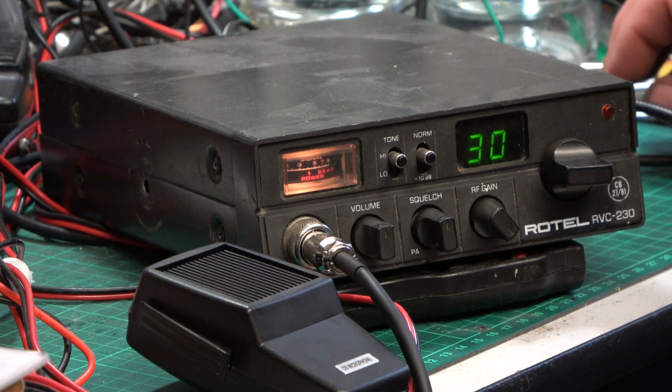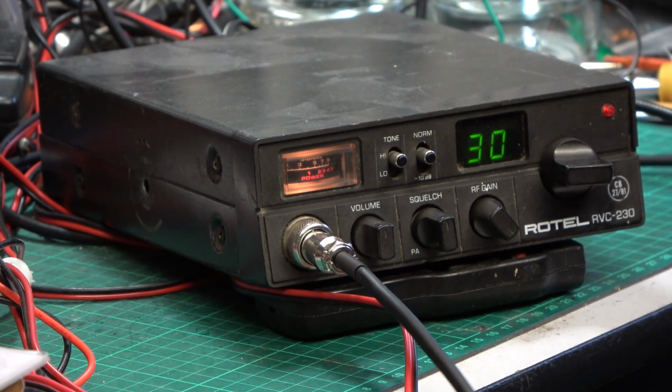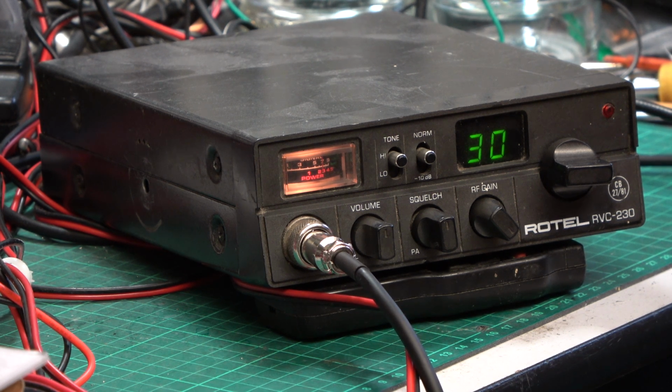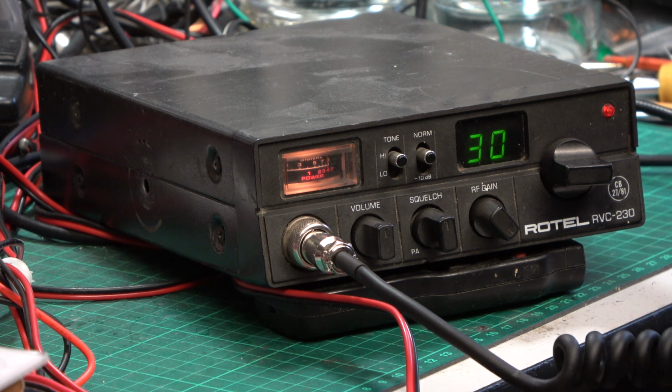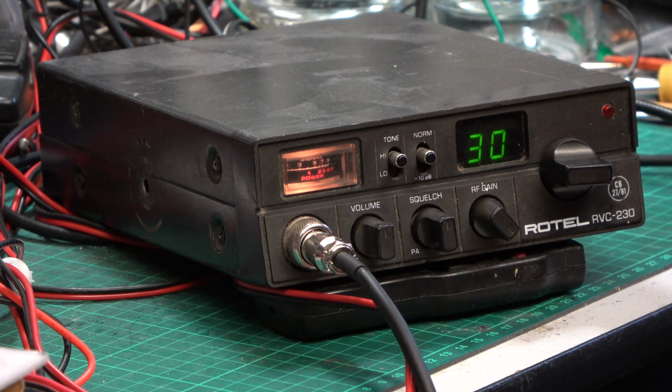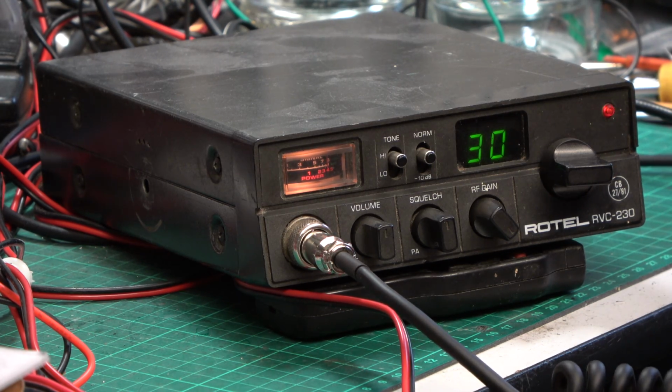Tango 21 from Mr Chippie, receiving. Tango 21 receiving loud and clear. Roger that, this is from the top of the hill before I go down to Wilsford, yeah. Roger, got you at the top of the hill before you go down to Wilsford. Roger, I'll move on to the next spot.